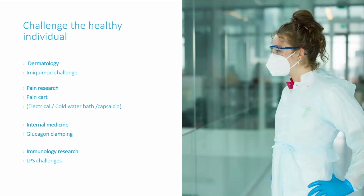I cannot see you, but maybe you're thinking, healthy volunteers are not patients, so how can you find biomarkers to see whether a compound or a vaccine is working in a non-patient, in a healthy volunteer? We have a legacy of developing biomarkers and models at the Center for Human Drug Research to see whether we can put a healthy volunteer into a state of disease. We can do that in dermatology research, pain research or internal medicine. We all have different models. For example, I can explain the internal medicine model we have. That is a glucagon clamp.